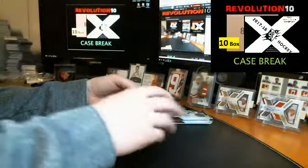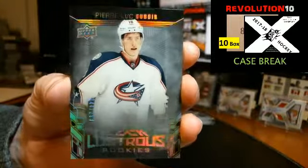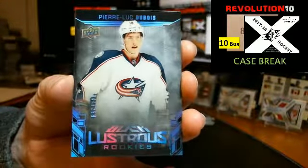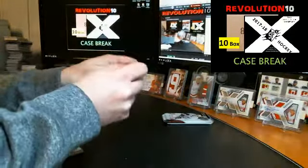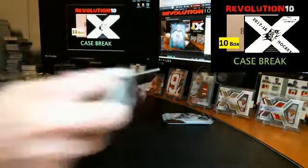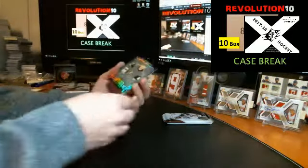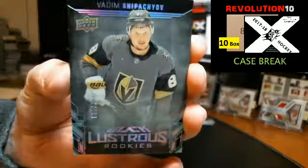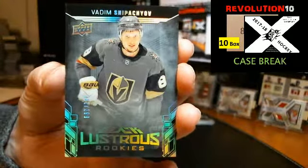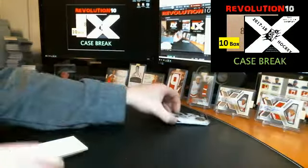Just going to say we haven't seen much black lately, but we've got here a black lustrous rookie numbered to 299 for the Blue Jackets, Pierre-Luc Dubois. This one looks like some black too. Yep, we've got a black lustrous rookie numbered to 299 going to Vegas, Vadim Shipachyov. Vegas is doing nice.